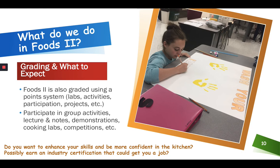So, again, you'll be taking part in lecture and notes. You guys, this is not just an easy class. Foods 1 and Foods 2 is heavy on content, but it's also heavy on being interactive and hands-on. So it's not just lecture and notes. It's not just demonstrations. It is a combination of the two. So again, this is your first warning. That is not just easy peasy. You are going to have to put the work in, but it is rewarding in the end.